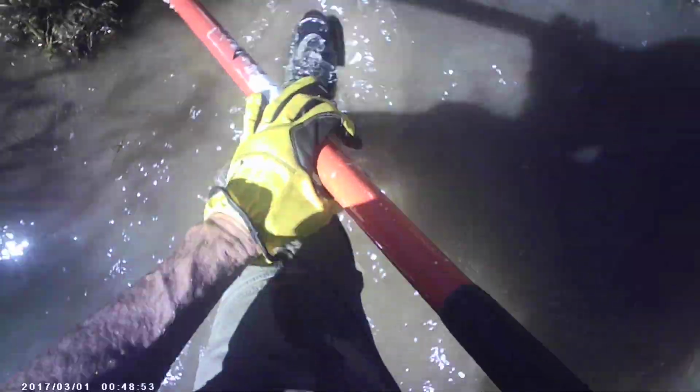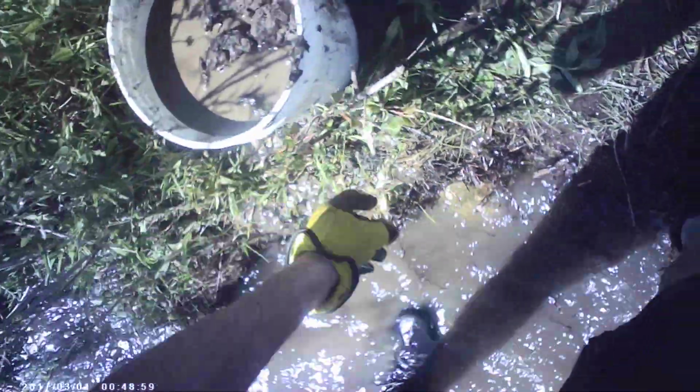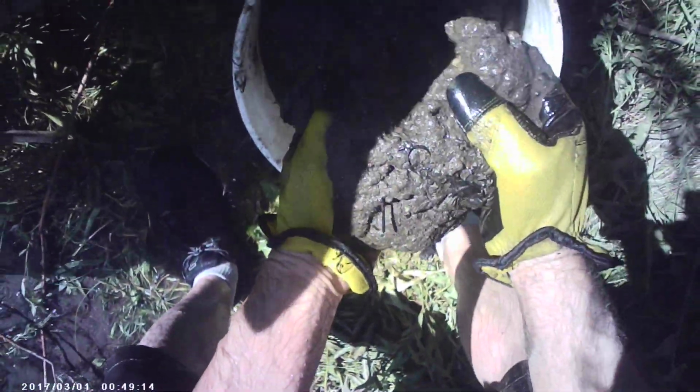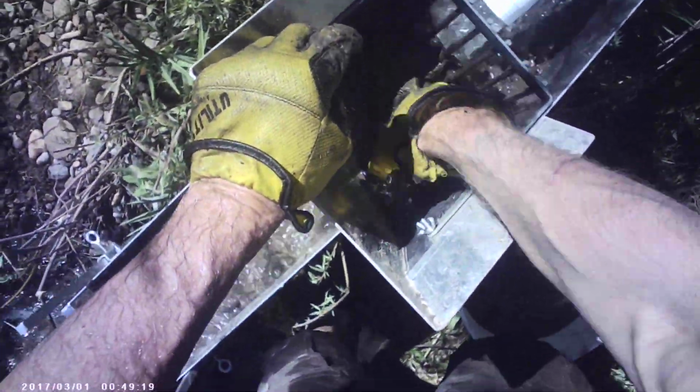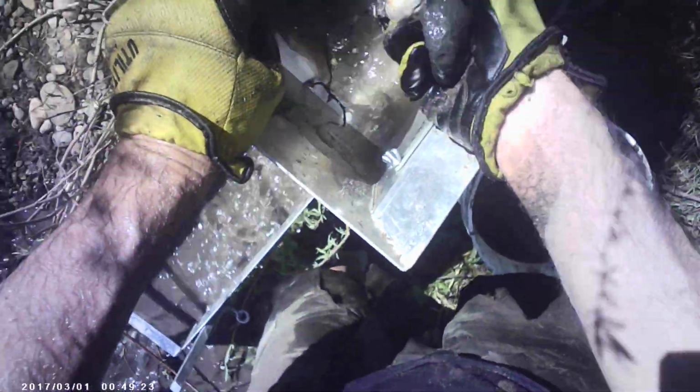I'm going to call that a full bucket. That stuff's heavy. Not that bad, but I like to have a little bit more control than just the amount of control I have over it right there. And I put the whole bucket up.